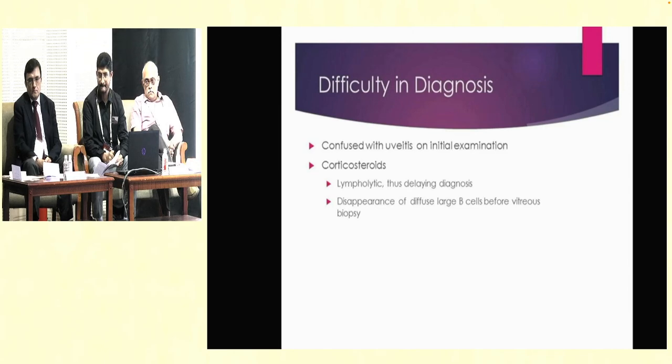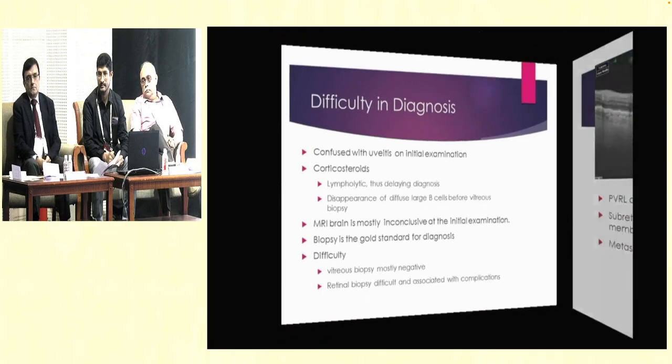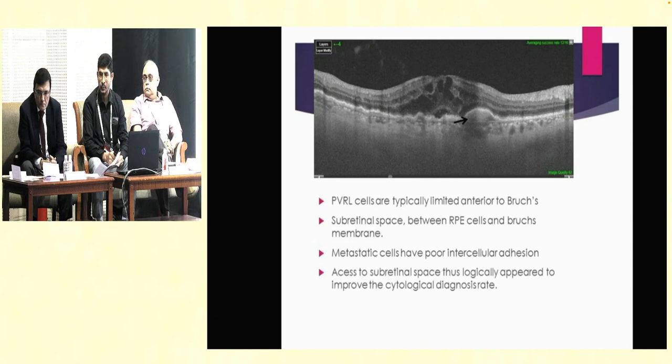Even steroid leads to disappearance of B cells prior to vitreous biopsy. Biopsy is the gold standard for diagnosis, but vitreous biopsy often comes out to be negative, while retinal biopsy is cumbersome and has its own complication rate. PVRL cells are located mostly anterior to Bruch's membrane, as shown in this OCT image, invading vitreous, retina, subretinal space, and space between RPE and Bruch's membrane. Thus, access to subretinal space logically appears to improve the cytological diagnosis.